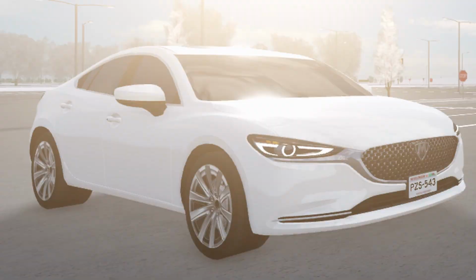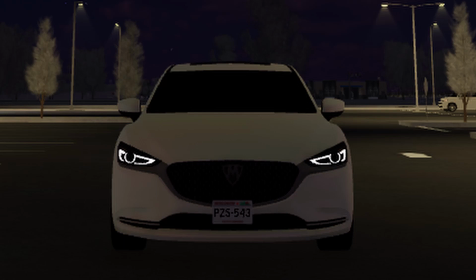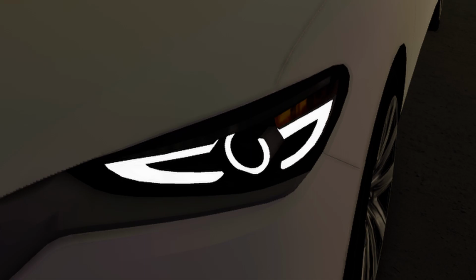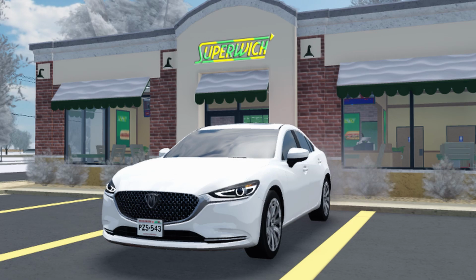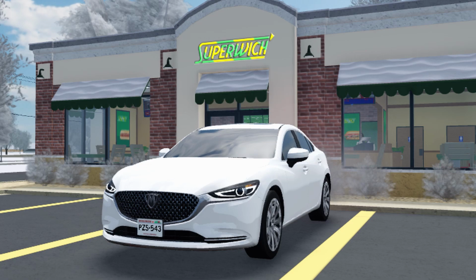Alright, so this is a 2021 Mazda 6, and it comes with a 190 horsepower inline 4 and a 250 horsepower inline 4. So apparently Mazda is obsessed with their inline 4s. But yeah, this is a really awesome car to drive. It's a 5-seater and the fuel mileage is really good, 26 to 35 miles per gallon. And this is a 6-speed, and it's really, really quick.